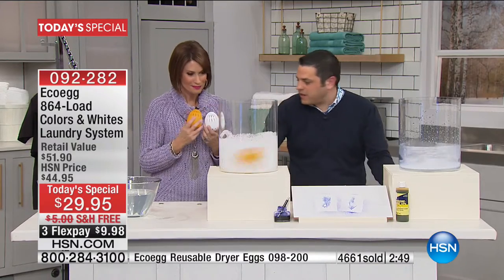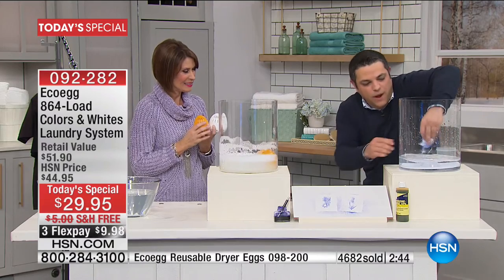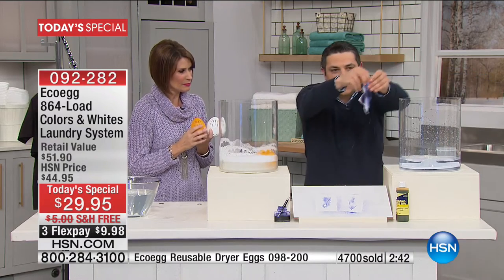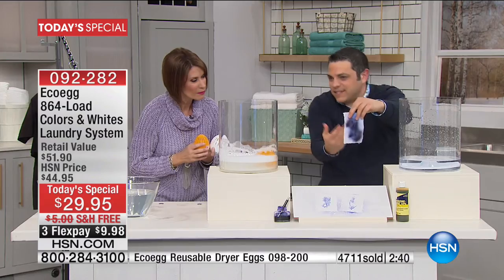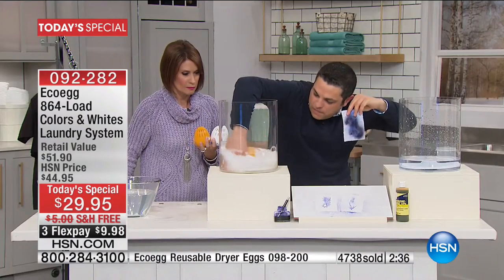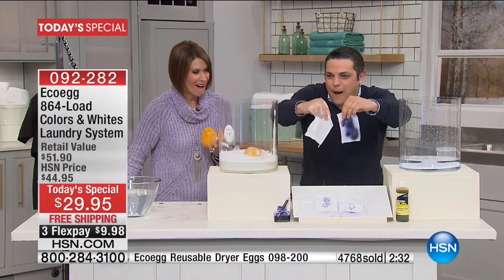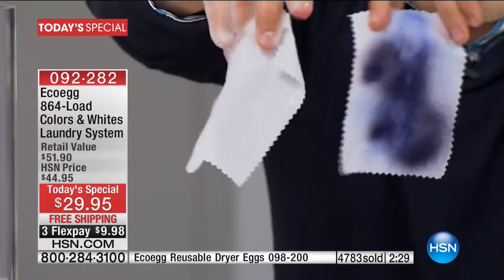Okay, so that's been about 30 seconds or so. So let's have a look at the results of our experiment. First of all, let's get the one out that's been in just the plain tap water. Now, as you'd expect, those stains are still very much there. The tap water obviously hasn't removed those. But let's get the one out that's been in with the EcoEgg and look at the difference. That's the power of EcoEgg. Those stains are out of there.